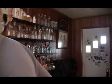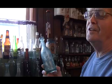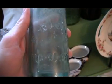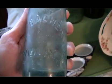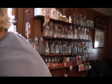The oldest bottle that you're looking at right now is probably this bottle right here. This is an Ebacher, Findlay, Ohio. He came to Findlay in 1861, a German. He started making soda, and this was one of his early bottles. As you can see by the top of it, this is probably an 1870s bottle. He stayed in business making soda pop in Findlay for about 10 years. And this is another one of his bottles.